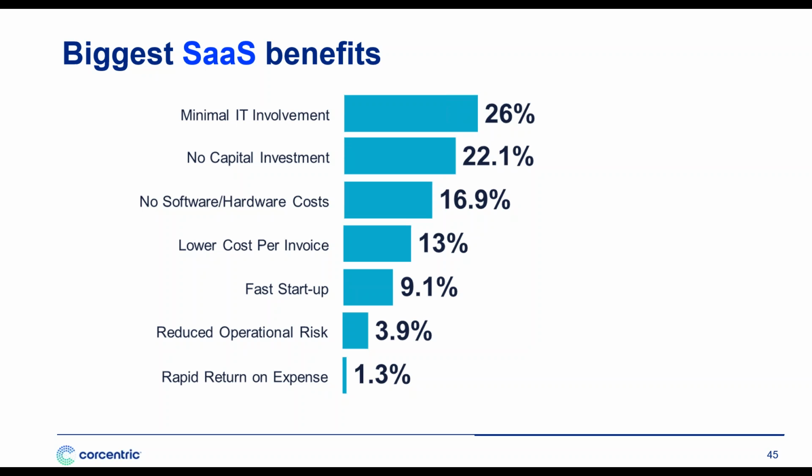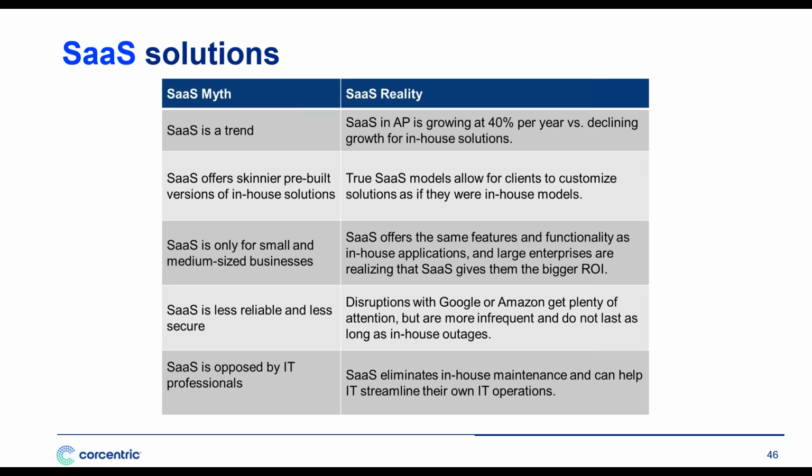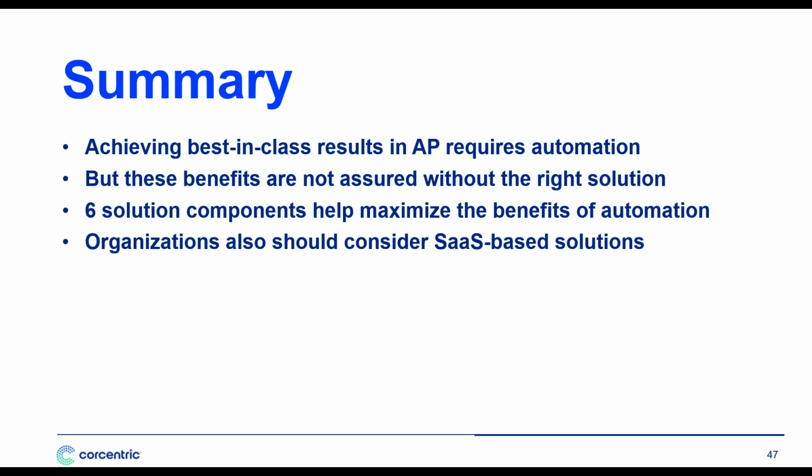According to AP practitioners, they see the biggest benefits of SaaS and cloud solutions as being minimal IT involvement, no capital investment, no software or hardware costs, and a lower cost per invoice. All of this means a faster return on investment, faster benefits. And don't buy into the myth that SaaS is a trend, or that it's only available for skinnier pre-built versions of the solution, or that it's less reliable. Those are simply not the truth anymore. And that's why SaaS in AP has grown at 40% per year, and why it's a priority for many accounts payable departments.